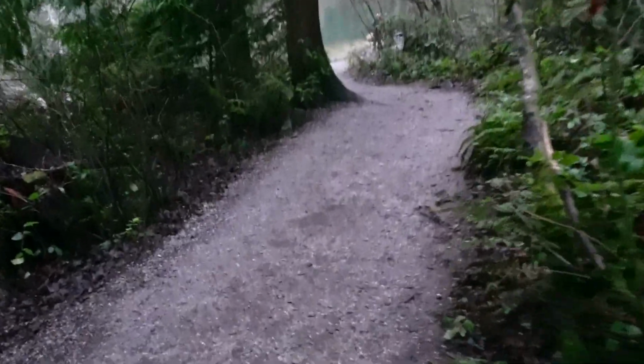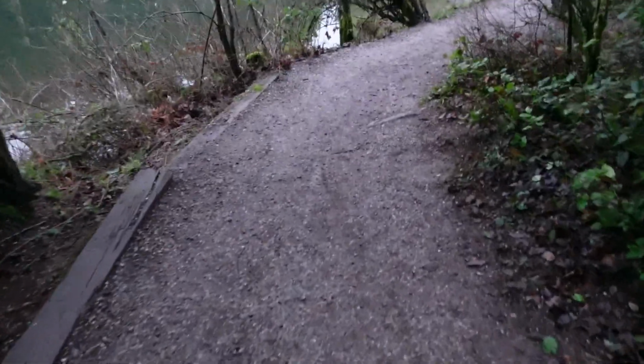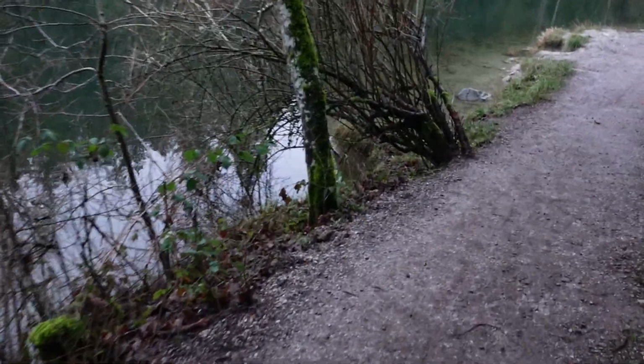Oh, here he comes now. As we speak, he's talking to somebody. I wonder if he got any treasure. Oh, we got two guys metal detecting.